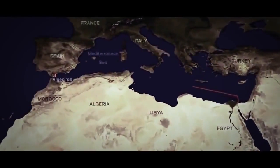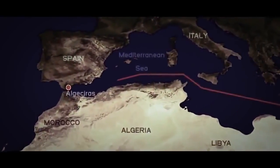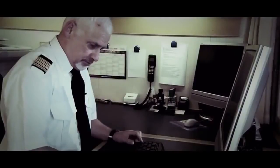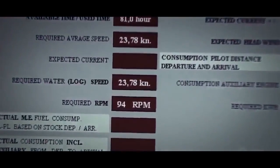Algeciras, Spain, is still about 3,500 kilometers to the west. The big ship will have to burn more fuel in order to speed up and get there on time. Captain Sonicson has to figure out just how much faster Emma needs to go. He analyzes everything from ocean currents to headwinds to calculate a new speed.